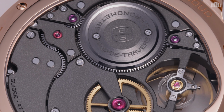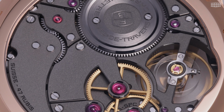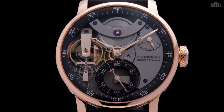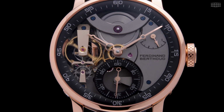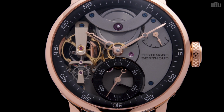Notice the mix of chamfered edges, polished bevels, and matte surfaces created by fine sandblasting. Simply beautiful. Speaking of the dial, let's take a tour around the face of the new Chronomètre FB3 SPC watch. At the center are faceted and skeletonized and open-tipped hours and minutes hands that point to a peripheral inner bezel ring.